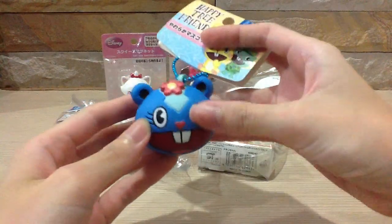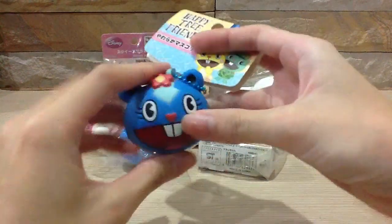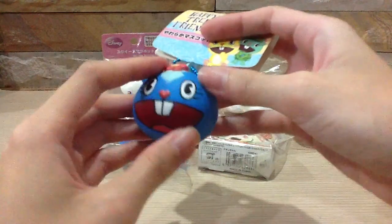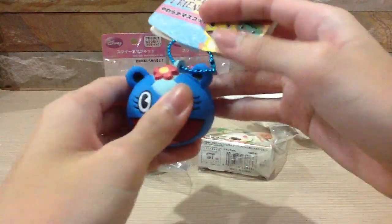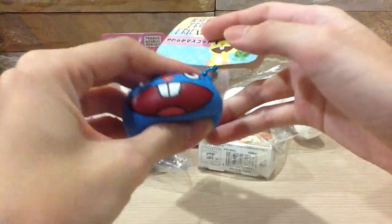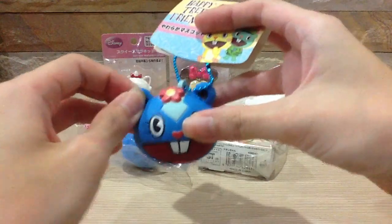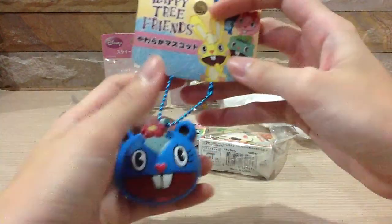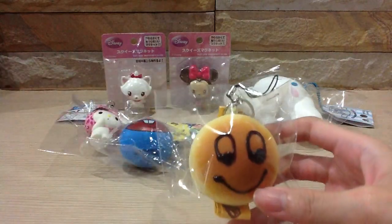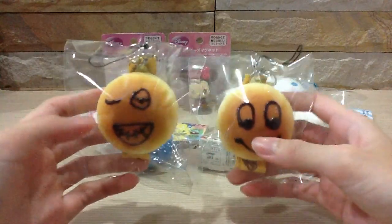I'm gonna squish it to show you guys because I don't want to squish the item that I will sell. So this is soft. Yeah, it looks like this with no packaging. And next I have these two buns.